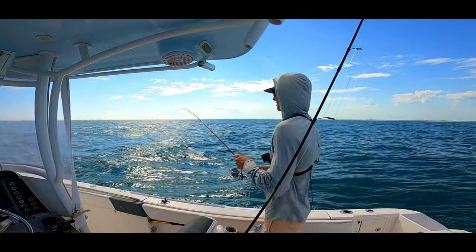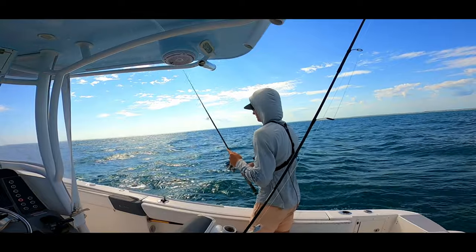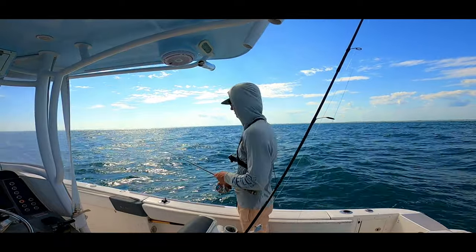I'm getting bites right now. It's probably a black bass, but oh, I was snagged. All right, we're gonna see if we can get some more. Y'all stay tuned and see if we can get some more flounder.